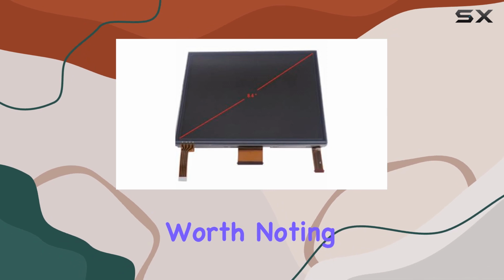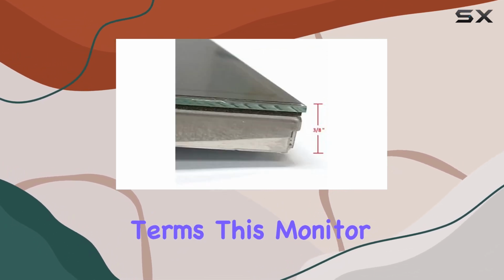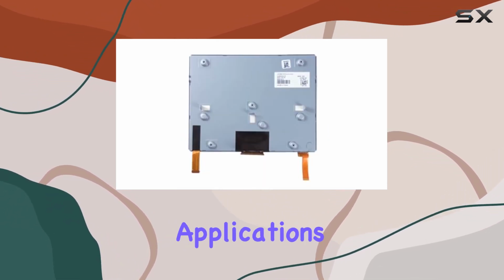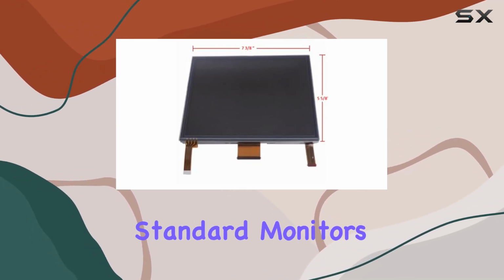Connectivity options are worth noting, ensuring compatibility with different devices. In practical terms, this monitor could find a home in diverse scenarios, from digital signage to industrial applications. The touchscreen adds a layer of versatility that goes beyond standard monitors.